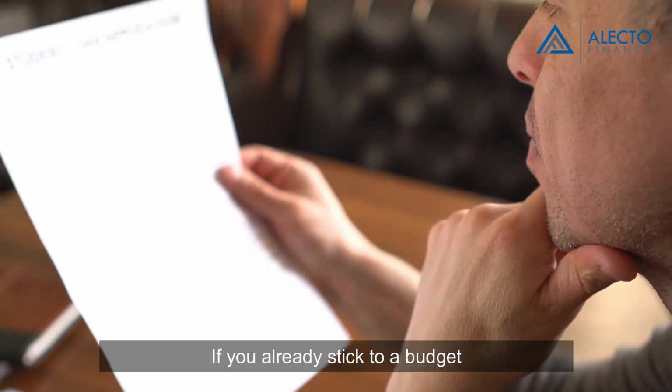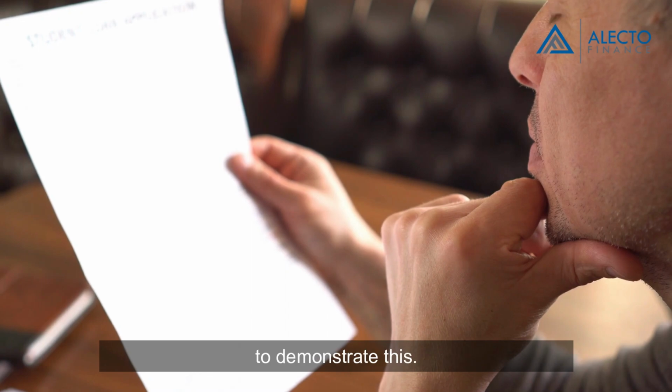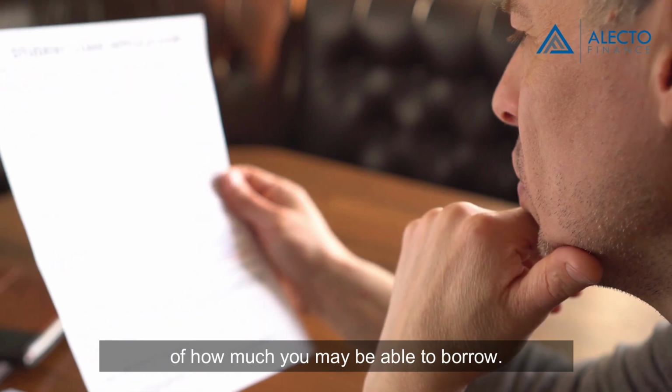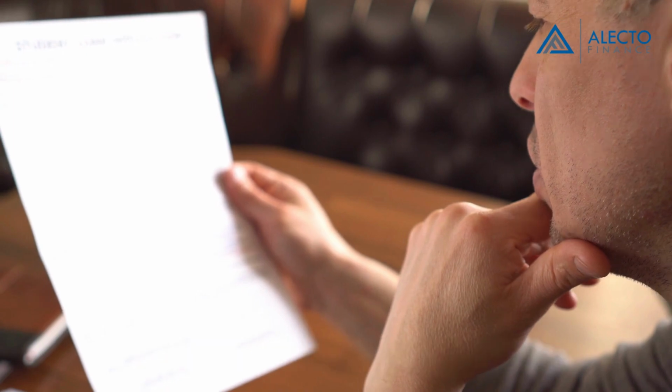If you already stick to a budget and have a regular savings history, you may want to provide bank statements to demonstrate this. You can use all of this information to get an idea of how much you may be able to borrow. There are a number of free mortgage tools and calculators that can help.